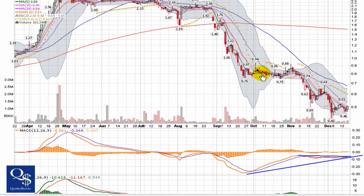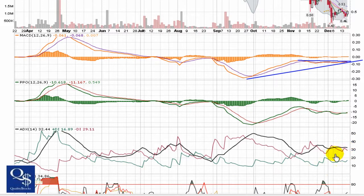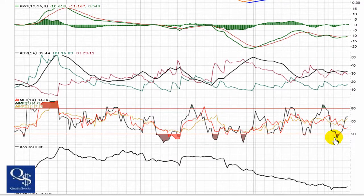Be a little bit skeptical because it didn't get a bounce off that pinch. That's one thing I always look for. Try and pay attention to how it performs when it's in that sort of position. But from a technical standpoint, it is set nice to try and reverse.